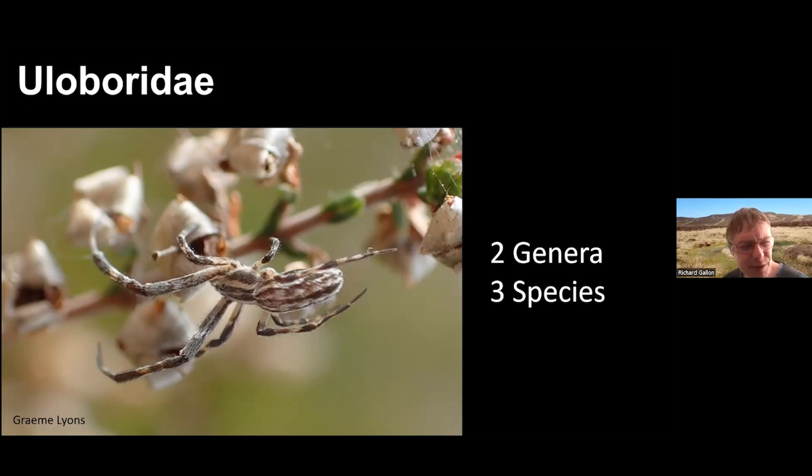When I found one, it reminded me a bit of a teddy bear. It was very unspider-like. It folds its legs up and it just looks very strange. So you could easily overlook these as dead bits of vegetation, really. They play dead on the tray and then obviously spring back to life when you're not looking.